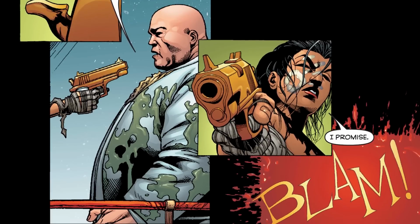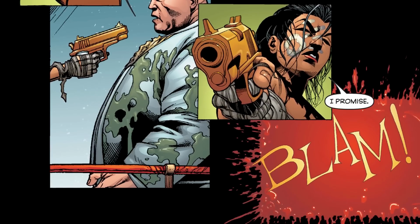Fisk, of course, had been like a father figure to her over the years since her father had died, but was also the one responsible for killing her own dad. You can see how upsetting and confusing that might be for Maya, or for anyone for that matter. It's just not great.